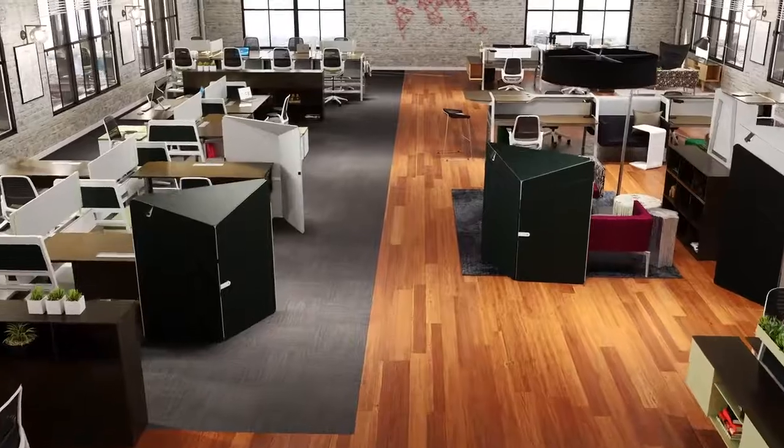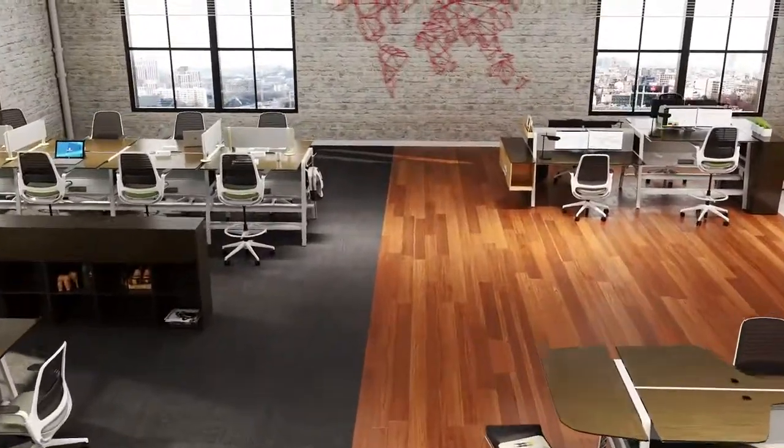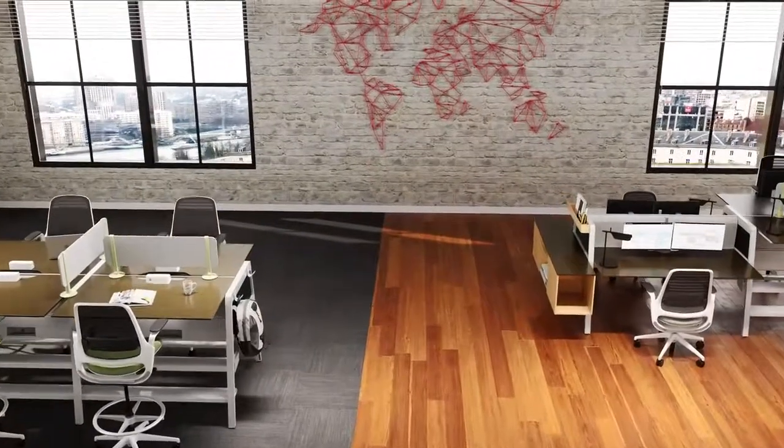Business is changing fast. Your team is agile, able to adapt, shift gears, and reconfigure in a flash. Shouldn't you expect the same from your office?